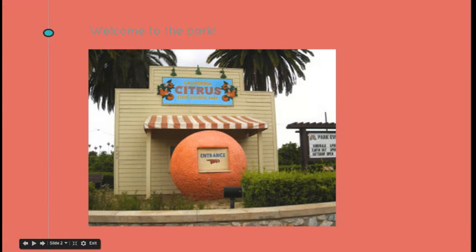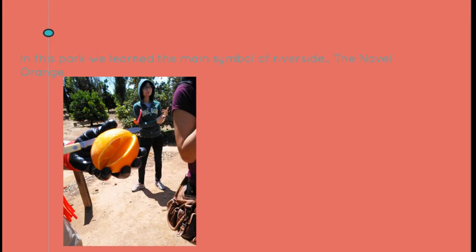Welcome to the park. As you can see, we are greeted by an old-fashioned replica of a fruit stand. The Big Orange is in Riverside, and it recalls an era that forever changed Southern California. In this park, we learn the main symbol of Riverside, which is the navel orange.